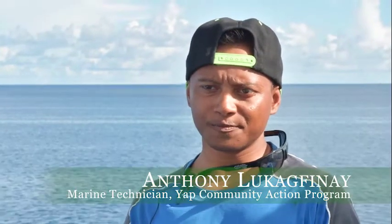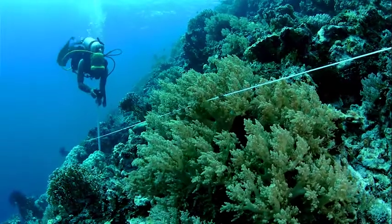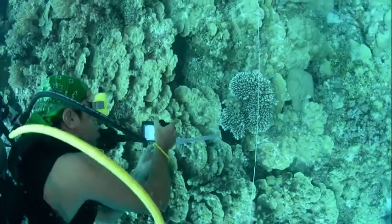My role on this trip is taking benthic photography. I basically take photographs of the bottom of wherever we're surveying, just to give a profile of that site.